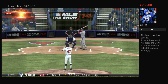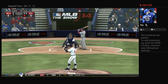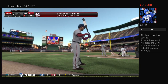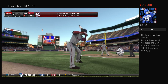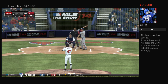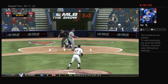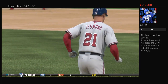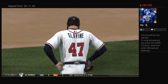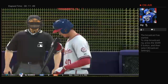And that's swung on and fouled straight back. And he tries to get him to reach for it, but it stays outside. 3-2. Wilson Ramos waits on deck. And that's outside. He lost him, ball 4. Yeah, that's nice to see a little patience up there. These guys have been what I would call overly aggressive these first few innings. Finally, somebody's figured out the importance of maybe taking a pitch or two.